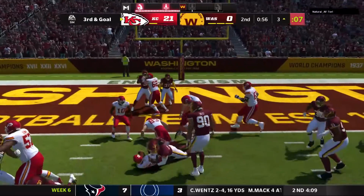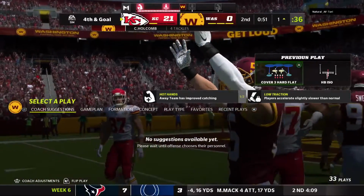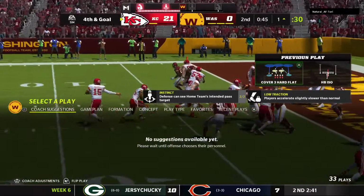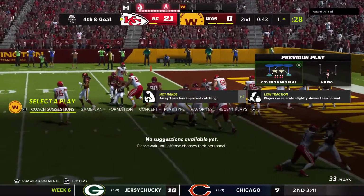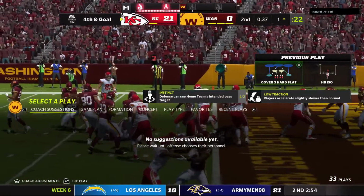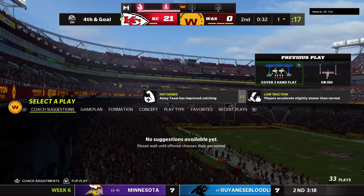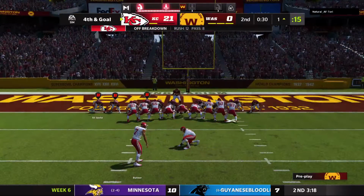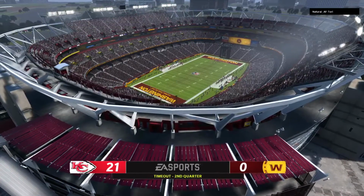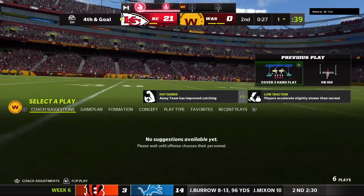They'll try to run with Edwards-Helaire. They push forward, but I don't think it's enough. He's going to be about a yard short. He needed 3. He got 2. Now that'll set up an interesting situation here on 4th and a yard. And Washington now going to use the first of their 3 timeouts, as they'll stop it with 27 seconds remaining here in the 2nd quarter.